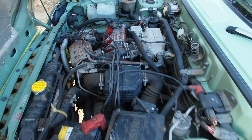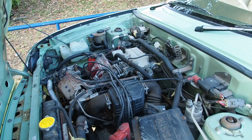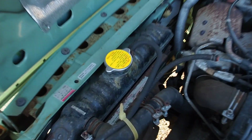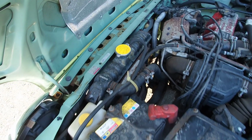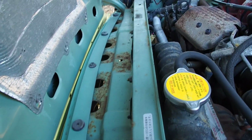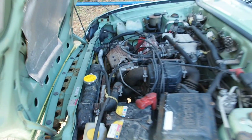The engine puts out around 80 horsepower. It's carbureted and turbocharged, which makes it a little bit special. The oil of this one looks like it needs to be changed, and the coolant was 300cc too low, so I've got some extra water in there, but you're going to want to check that when you get the vehicle. We have a little bit of surface rusting up here, and this video is basically going to be a check of the condition of the car.